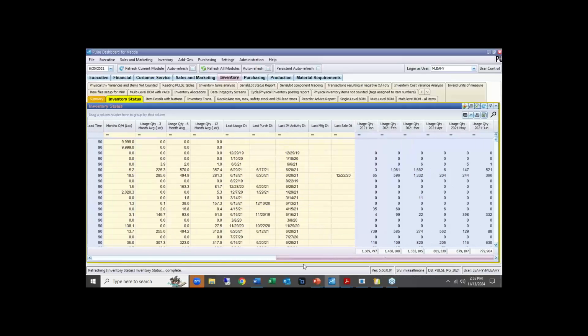These can be added to any report. This is an example. Now you can look at usage, 12 months worth of historical usage. You can also look at 12 months worth of historical on hand. So for the very first time, you can look back and see what the on hand quantity was 2 months ago, 3 months ago, or 4 months ago, and so on.